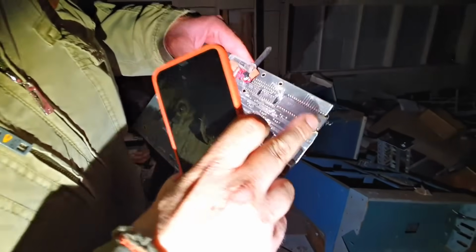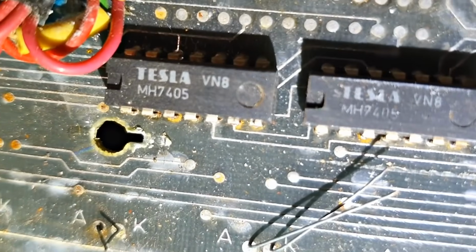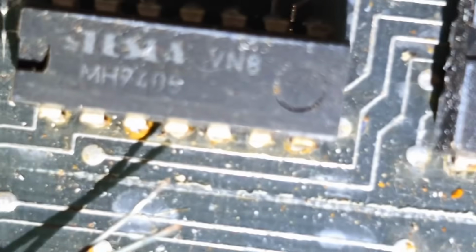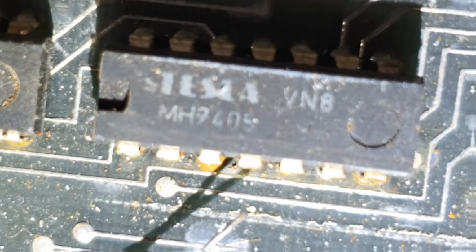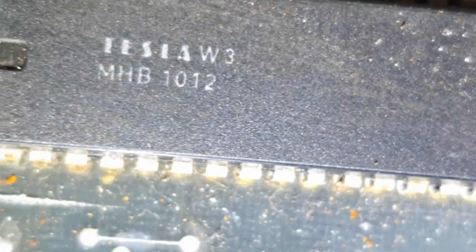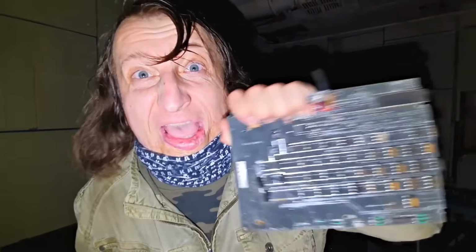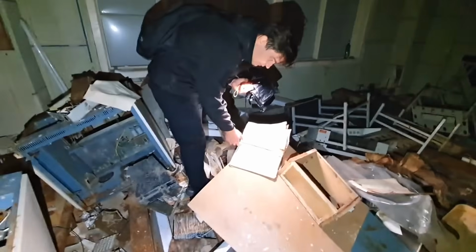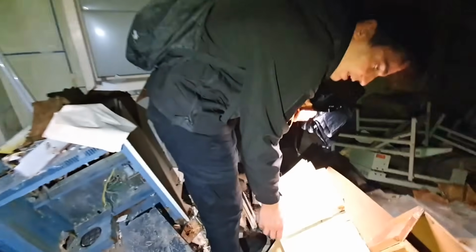Don't say a word, just show it. What? Just show it. Whoa, I don't believe it. Just look at this. What did such microcircuits do at the secret military plant? I won't say anything. How do you comment on what Tesla is doing at the Jupiter plant in Pripyat? Here's a report on the consumption of ethyl alcohol. With the help of it, decontamination was carried out here. Or maybe they just drank it. I don't know, you see it for yourself.